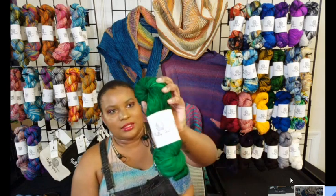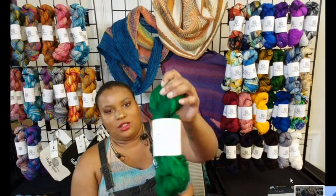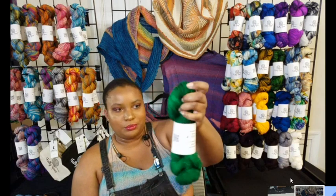Lush is a beautiful colorway. Love this colorway.